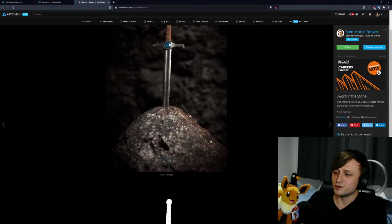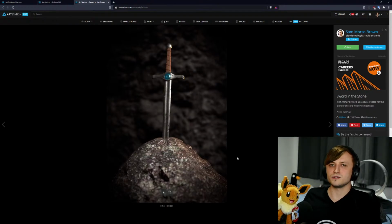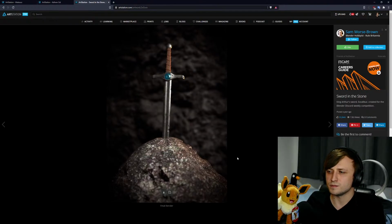Okay, nice. Sword in the Stone. Pretty classic. Although I don't think I've seen too many of these. I've seen this fantasy storytelling motif appear several times across ArtStation, but not very often, so I quite like this one.